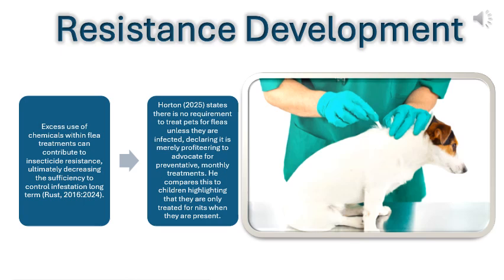In addition to biodiversity implications, as previously highlighted, flea treatments are used to promote positive health and welfare for pets. However, it is recommended by vets to use these treatments on a monthly basis as a preventative, not just when infested. Rust 2016 reports that excess use of chemicals can contribute to insecticide resistance. This is supported more recently by Rust 2024, who further expands, stating there have been no recent studies in relation to the chemicals used in flea treatments and resistance effects, implying research to be desirable in the efficiency of regular preventative treatments.